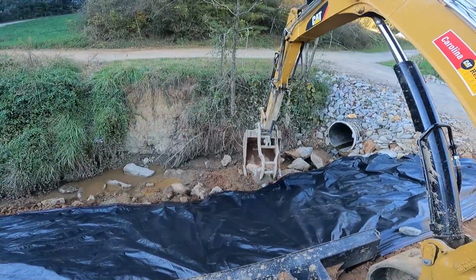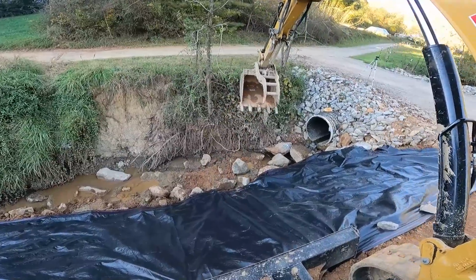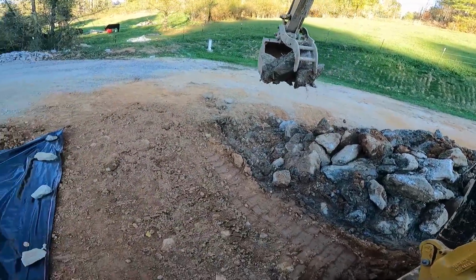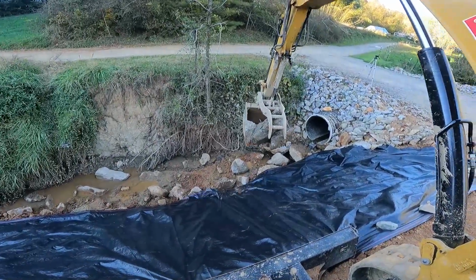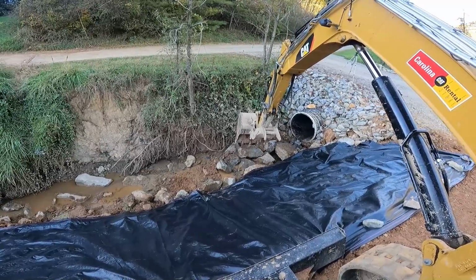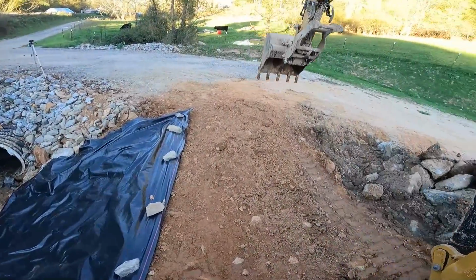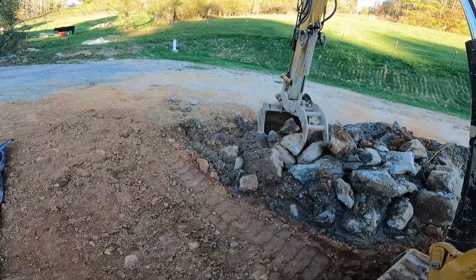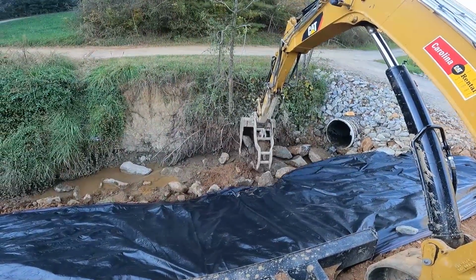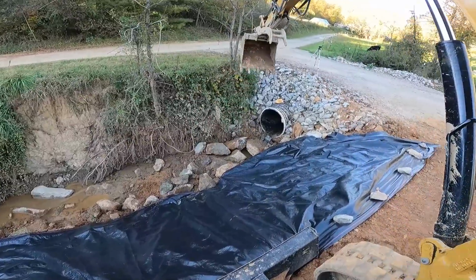So as I drop these rocks on that fabric, it's gonna just pull every bit of it down. But all this dirty rock, see, I've got some rock already down there in the creek. So what I told him I wanted to do is build this area down here up. Sorry, I'm not sitting perfectly level. I'm gonna tell you what, that long reach on this thing is nice. But I wanted to build up the creek bed to the level of the bottom of that pipe, or at least close to it.